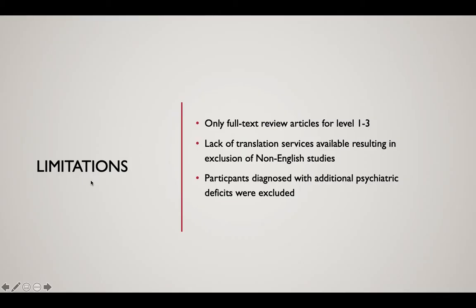The limitations of this study: only full text review articles for level 1 through 3. The lack of translation services available, so that resulted in exclusion of any of the non-English studies. And participants diagnosed with additional psychiatric deficits were excluded.